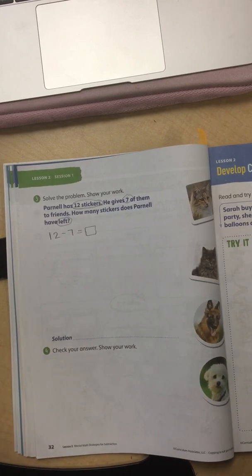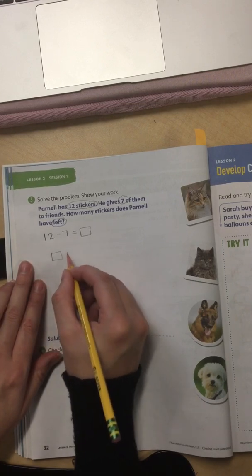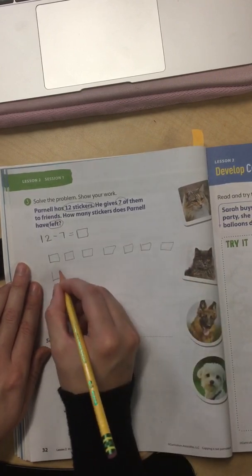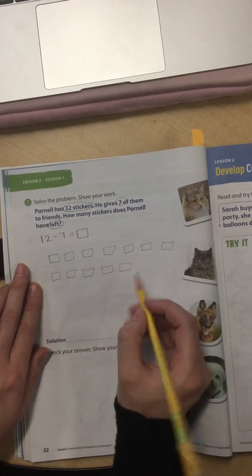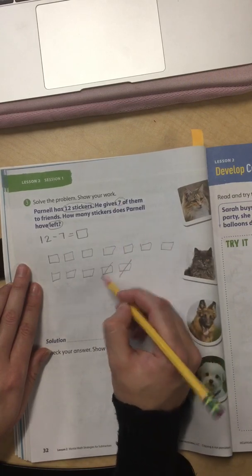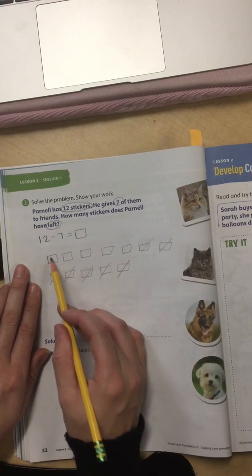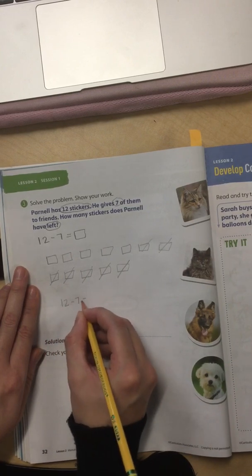So for this one, I'm going to draw a picture. I'm going to say, 12. So 1, 2, 3, 4, 5, 6, 7, 8, 9, 10, 11, 12. And how many do I need to take away? 7. 1, 2, 3, 4, 5, 6, 7. And I have how many left? 1, 2, 3, 4, 5. So I can solve it using a picture. 12 minus 7 equals 5.